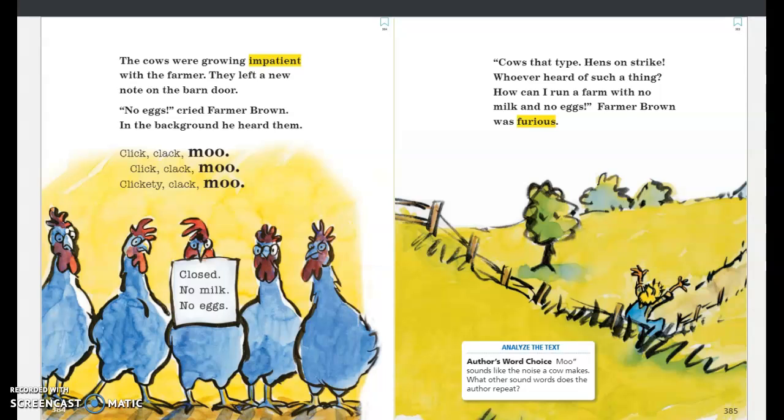Analyze the text. Author's word choice. Moo sounds like the noise a cow makes. What other sound words does the author repeat?